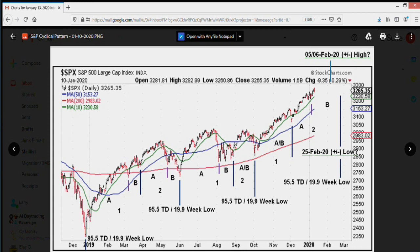We completed the first cycle from the October bottom on December the 3rd. We're in the second one right now. And if this 19-, 20-week cycle does not contract or expand much beyond the norm, it's due once again right around February the 25th, plus or minus a few days left or right. And that's what I'm targeting right now.